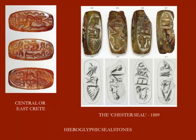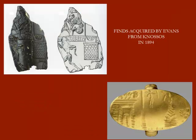The following year, he visited the great island, still under Ottoman rule. Not only did he acquire more prehistoric seal stones, but also a relief stone vase and a gold ring, both decorated with prehistoric cult scenes that began to open up the new pre-classical world he was to inhabit and help create for the next 4 decades.